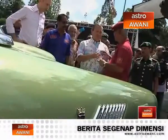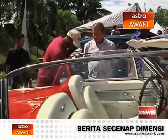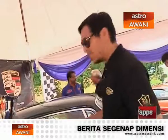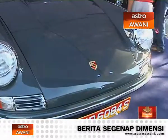Of course, every year we will be looking out for that extra special best in show car. But every year our royal patron, His Royal Highness the Sultan of Johor, will actually come and pick his personal favorite for the car that he thinks is the best in show for himself. And this year, this is the car that has won it. A beautiful, original classic 911.